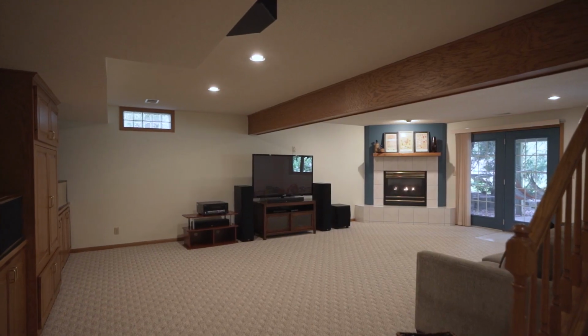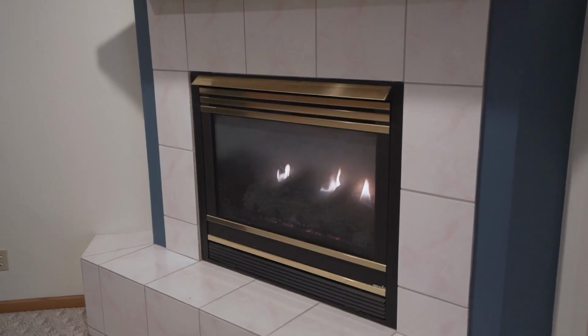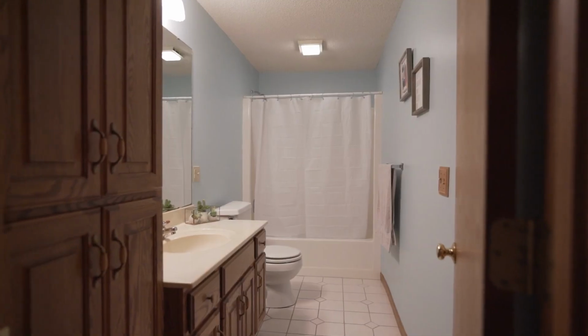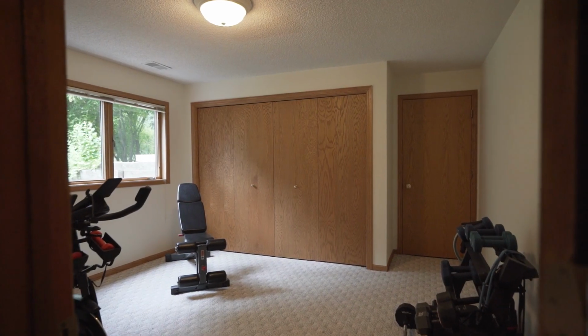In the walkout lower level, you'll discover a large, well-lit, spacious living room with a gas-burning fireplace. The lower level also includes a full bathroom, a 5th bedroom, and ample storage space.